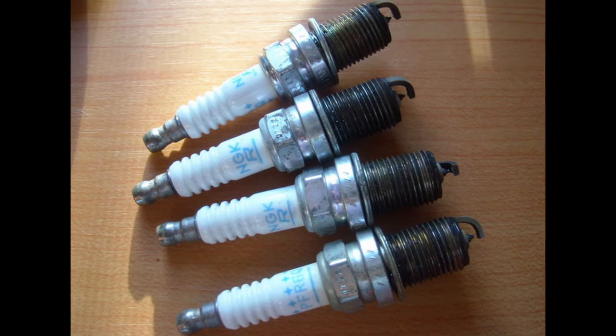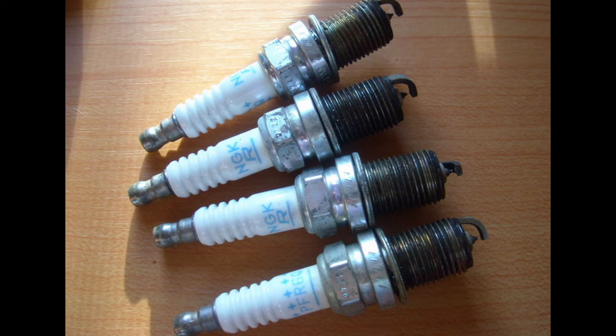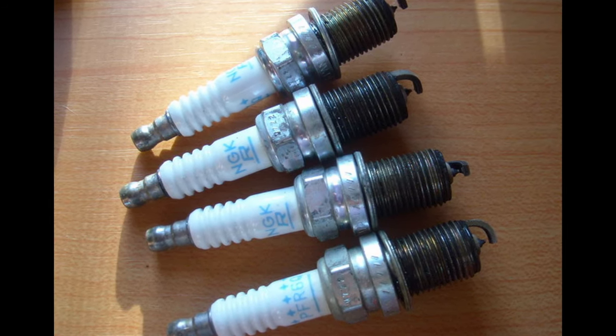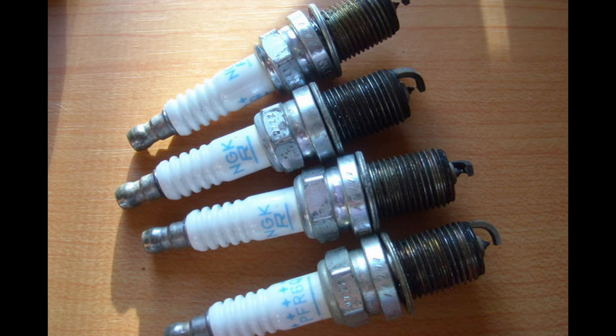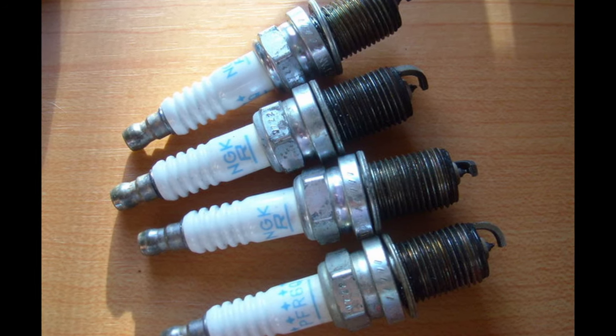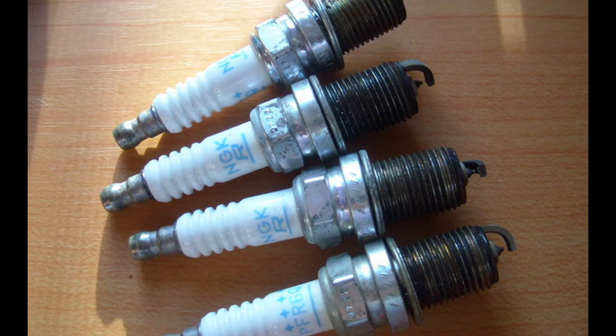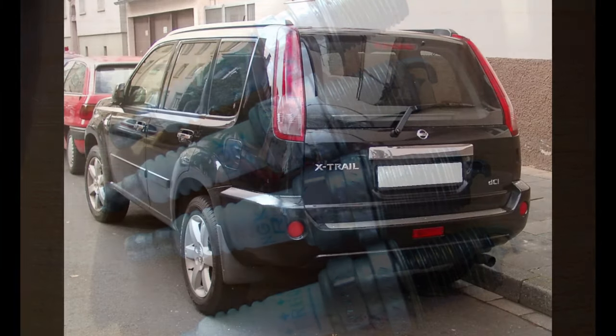Some owners have reported that their X-Trail T30 is misfiring, which can cause rough idle and poor performance. This can be caused by a number of factors, including a faulty ignition coil, a clogged fuel injector, or a damaged spark plug. Misfiring can lead to more serious engine damage if left unchecked.